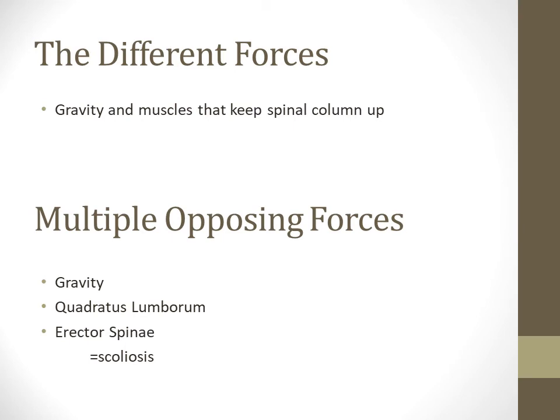That's when you can start to see scoliosis. This isn't the type of scoliosis that people have as kids. This is a little bit more that muscles and gravity aren't working together. Typically one's stronger than the other, not in equilibrium, and that can create a little bit of scoliosis that can be reverted back to a straight, healthy spine.